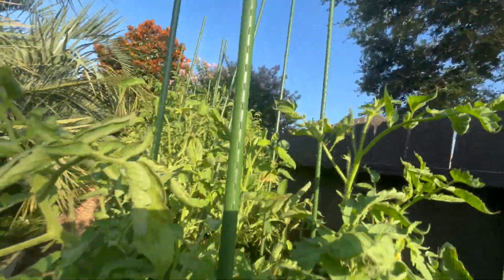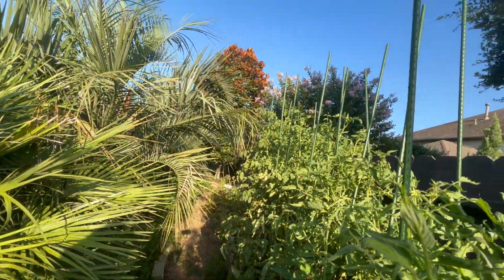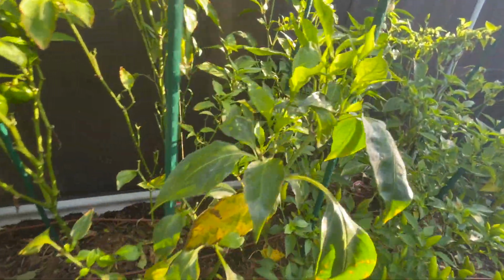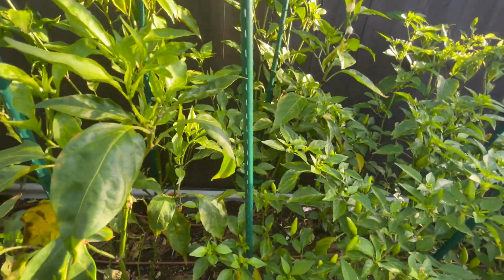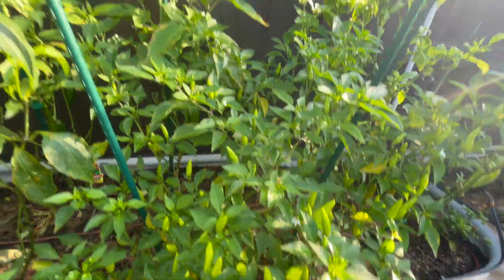There's a huge raised bed full of tomatoes. Okay, this is my pepper bed. These are mostly all banana peppers and jalapenos. I think I have two bell peppers as well, which I didn't intend to plant, but it's there. These are all my pepper plants.